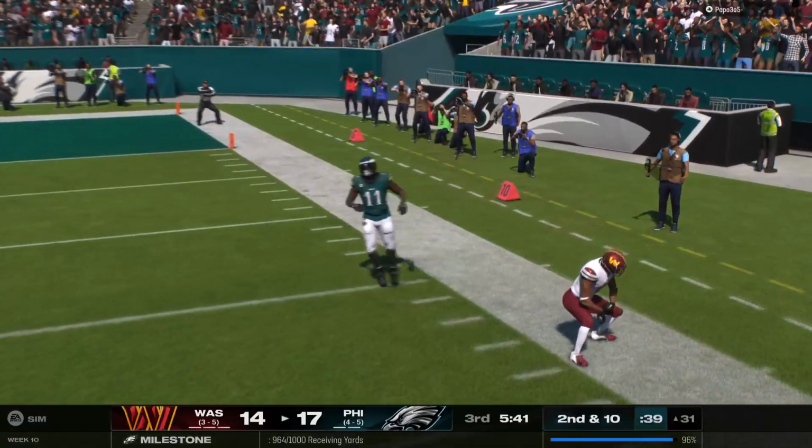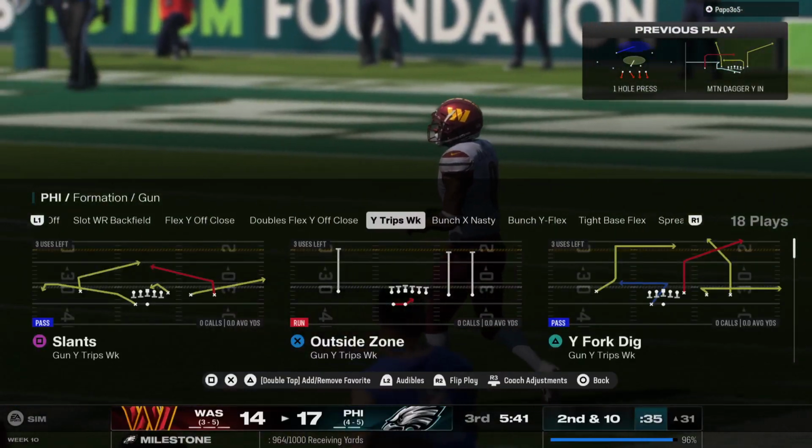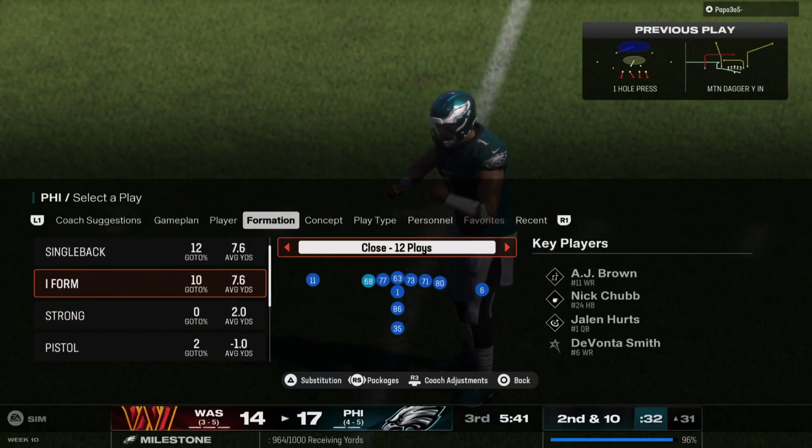And this ball batted away and incomplete. He was looking for A.J. Brown that time, and that will lead to a second down.